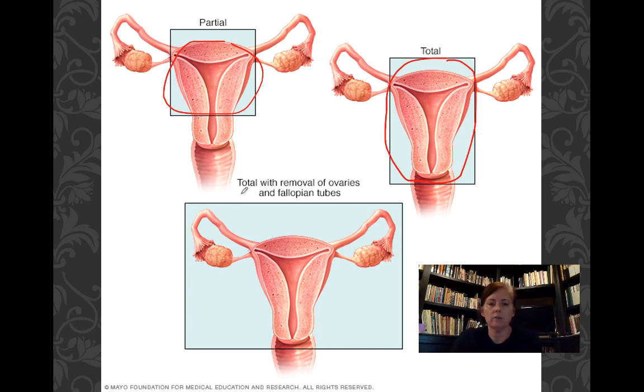And then you can also have a total hysterectomy where they've just basically removed everything. So they've taken away uterus and cervix and the ovaries, as well as the fallopian tubes. Although there are occasions where we've seen cadavers come in with one ovary that they leave intact, because the ovaries secrete estrogen, and that maintains a level of estrogen for that patient.